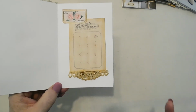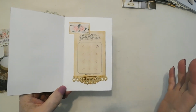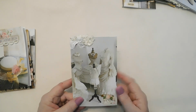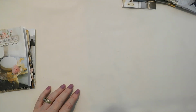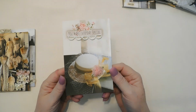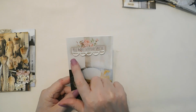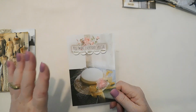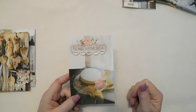Now these are so much fun to decorate. If you're not in the mood to do a whole journal, but you want to do something like this that's just simple and fun, you love the pictures, this is what you want to do, because you know you're going to use the card. Somebody's going to need the card. Here's another one with a hat. And I mean, I added a lot of things, and I put all the sentiments on, and flowers, and different things that I wanted to change around. I changed around the backgrounds and stuff like that, because I like to play with graphics.